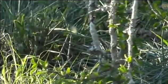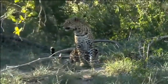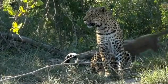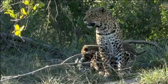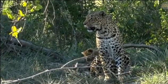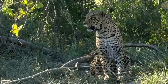Mom is very, very pretty, though. She is, when she stands up like that, look at her. She is one of the best looking leopards we have out here, as far as I'm concerned. I know there's obviously a lot of conjecture and those kinds of things, but for me, she's seriously a very, very pretty girl, and I absolutely love spending time with this cat.